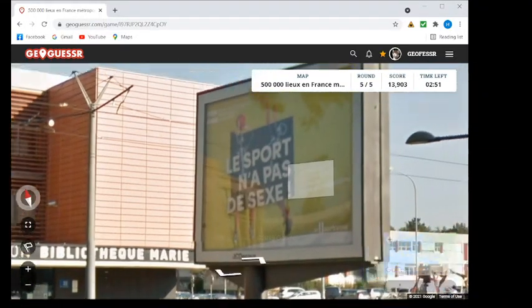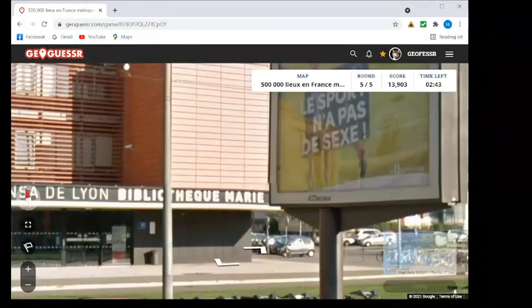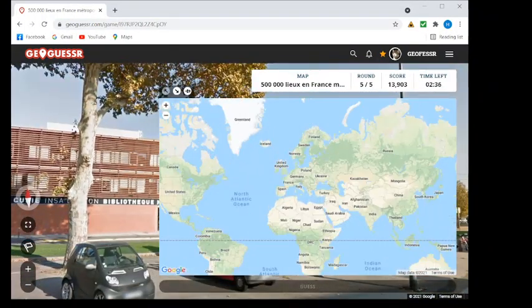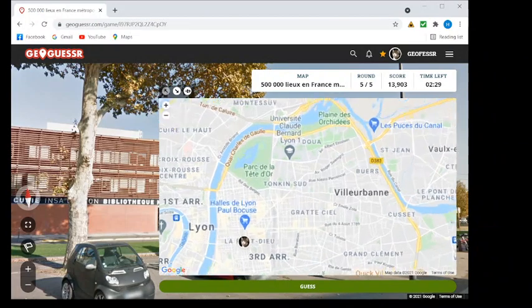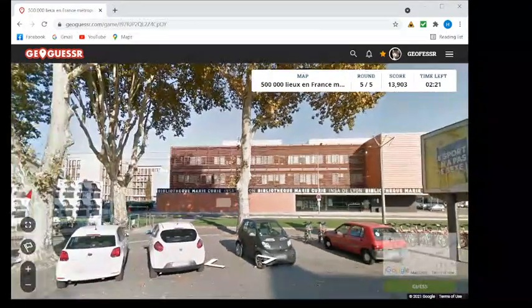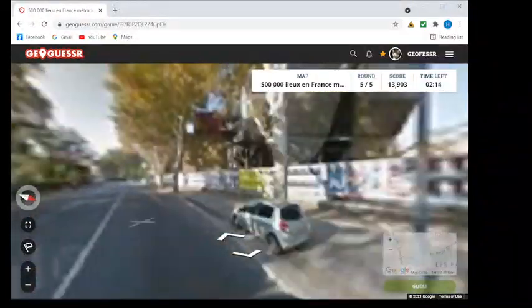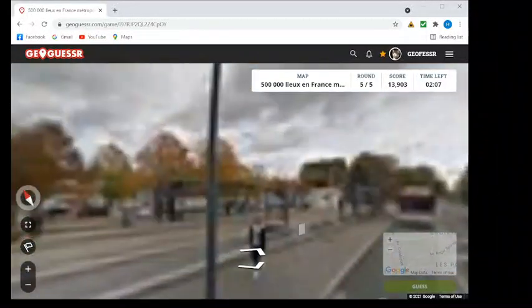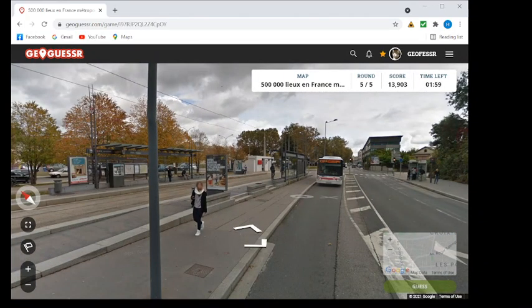Le sport n'a pas de sexe. Wait, I think that means when they say sport doesn't have sex, they don't mean like that. Bibliothèque. Okay, INSA de Lyon. So what's INSA? There's a university there. Bibliothèque Marie. Does this look like other university buildings around it? In urban areas, often universities don't have a distinct look. Okay, INSA Einstein. It says it's the bus stop.